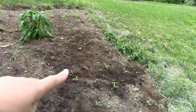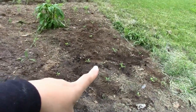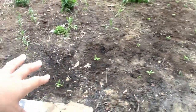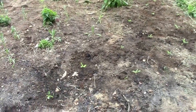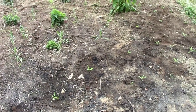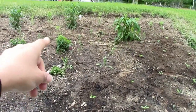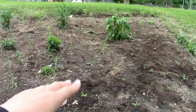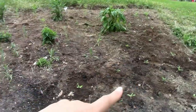And hopefully this will look, sorry, there's a bug on my camera. Hopefully this will look nice, and it won't block the bachelor's button. If I had remembered that I had the gomphrena, I wouldn't have planted the bachelor's buttons where I did, because I believe they are shorter than the gomphrena.